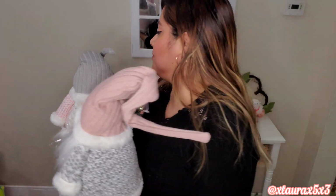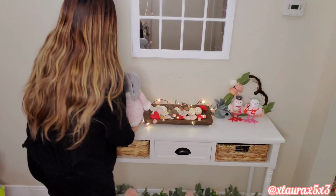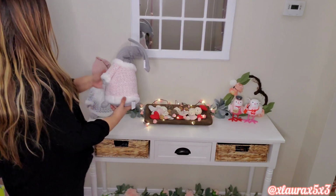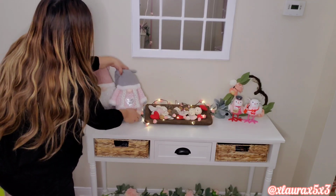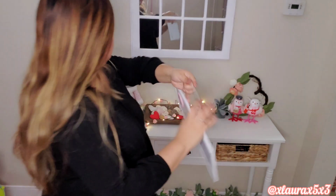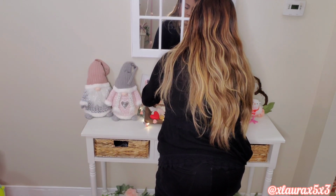These guys are from Burlington last year, and I had forgotten about them, and honestly it just made me so happy to see them because they are so heavy and plump. So cute, even the girl. It has a heart. I have this 5-cent kissing booth sign from Target this year. It's $5.